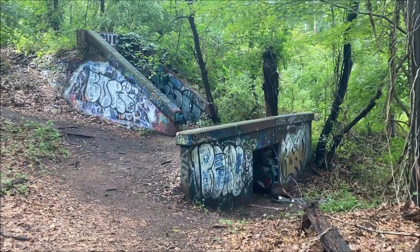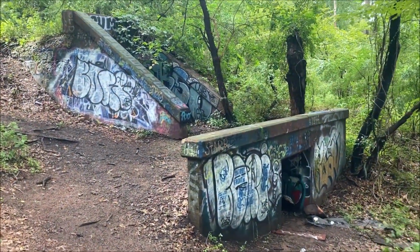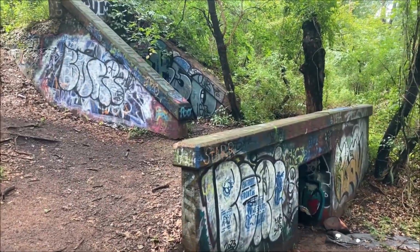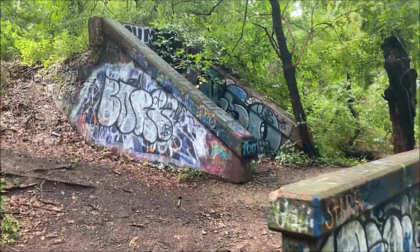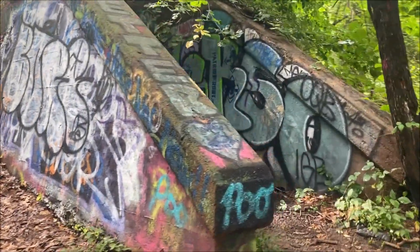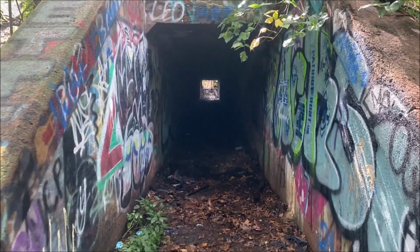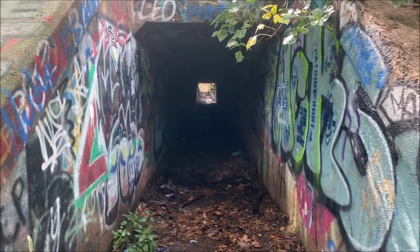Check this out, guys. We found our very first remnant here at the Cedar Hill Rail Yard. Now, I don't know exactly what this was used for or what it is, but I can already tell it's some sort of tunnel. But let's check this out. It looks like it might be a tunnel. Oh yeah, that's pretty cool. It is a tunnel. Pretty small one, but a cool tunnel nonetheless.